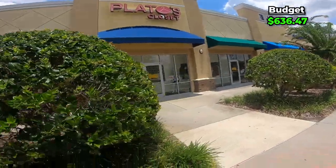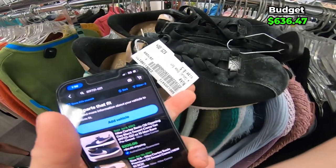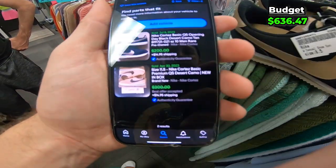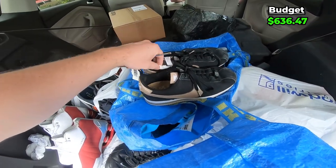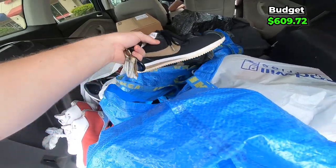All right, made it to the next Plato's Plaza. This one's kind of small, so fingers crossed. Not hoping for much. Got a voiceover because Shakira was screaming in the store, but these Cortez were only $25 and we got some $200 comps. Cortez usually sell for really good money, so definitely keep an eye out for them. All right, again, as I said, only one pair, and the total was $26.75. Not too bad, not too bad.